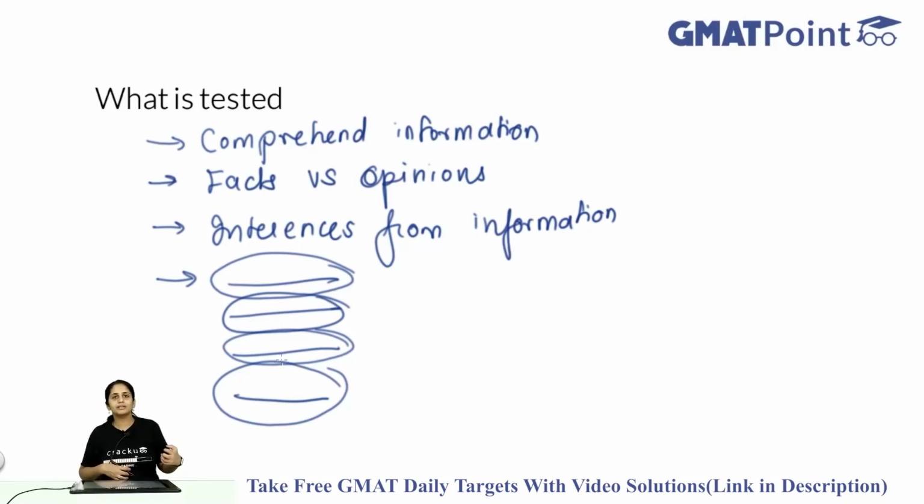Again, remember, the passage is not about knowing what is written or remembering the tiny details of what is given, but you have to understand the subtext of the passage, the motivations behind writing the passage, the overarching message of the passage. That is often much more important than what is actually given in the passage.